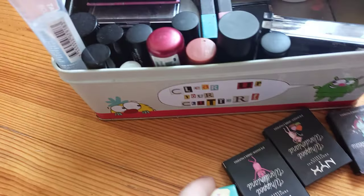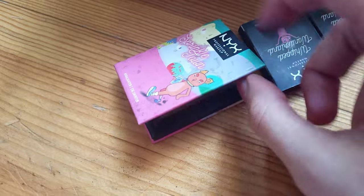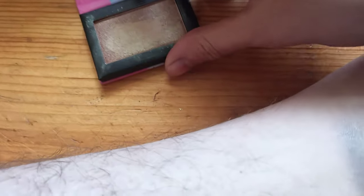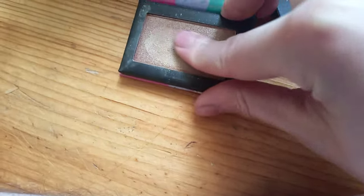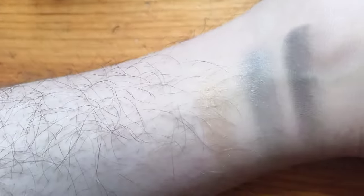I got it in the advent calendar, and an advent calendar is not for any specific skin tone. So I got this highlighter that I absolutely cannot use as a highlighter in any way because it is literally brown. It was significantly darker than my skin. So I use this as an eyeshadow. It's a nice bronzy eyeshadow. I don't really use it particularly much.